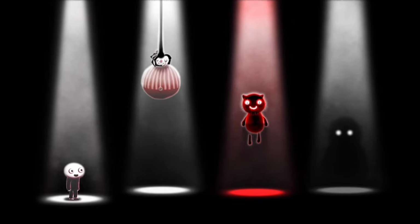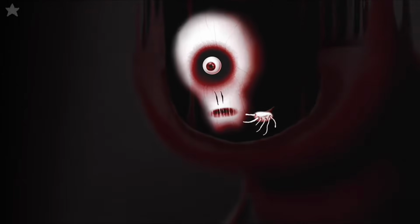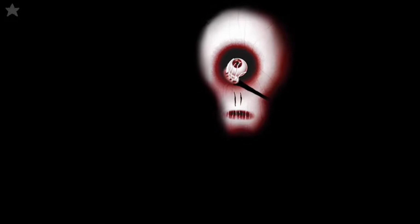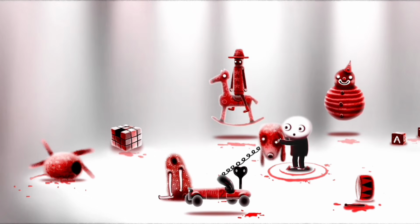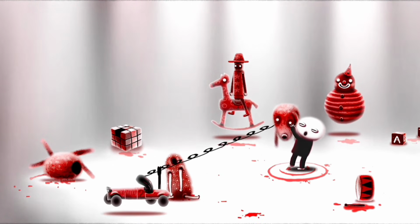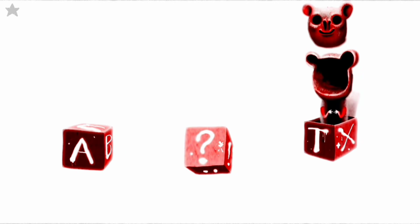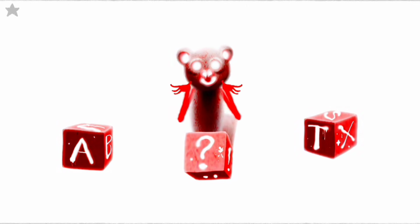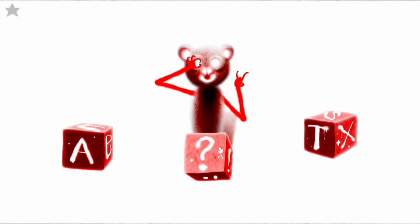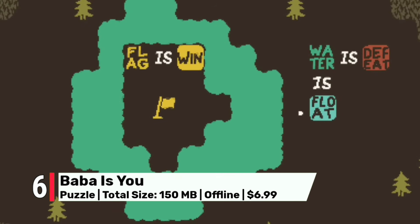At first, it looks bright and colorful, almost cheerful, but then you realize those smiles are terrifying, and the game turns into one of the most disturbing experiences you'll ever play. The puzzles are surreal, the atmosphere is unsettling, and the whole thing feels like you're stuck inside a fever dream. The crazy idea here is that contrast, the clash of happiness and horror. It makes you laugh one second, shiver the next, and question whether you'll ever see smiling faces the same way again.